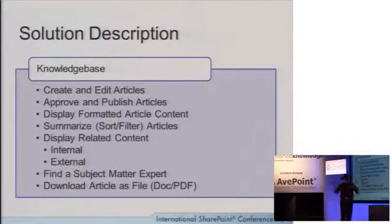What we came up with as a concept for what we're going to build this week is a knowledge base solution in SharePoint. Like any knowledge base, it has some basic functional requirements. You need to be able to create, edit, modify, delete articles. You need to be able to summarize those articles and sort and filter and do some searching around that article content. They need to follow a structured format so that they're always displayed the same, much like you see on an MSDN article. In fact, that's kind of the template that we followed.